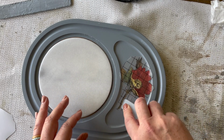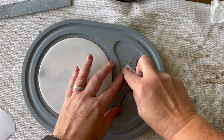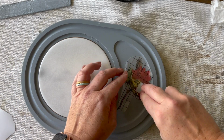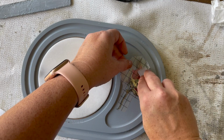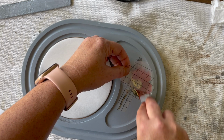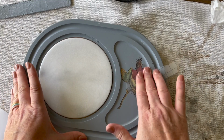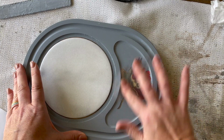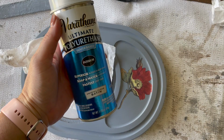But since this is a place where the cheese knife will be going, I did take it outside and sprayed some poly on top of it. And then I went over the whole thing with the 220 grit sandpaper, which softened the poly a little bit, and it did etch a little bit into the transfer, but in my opinion, it just made it look more vintage, and I am completely happy with the results.